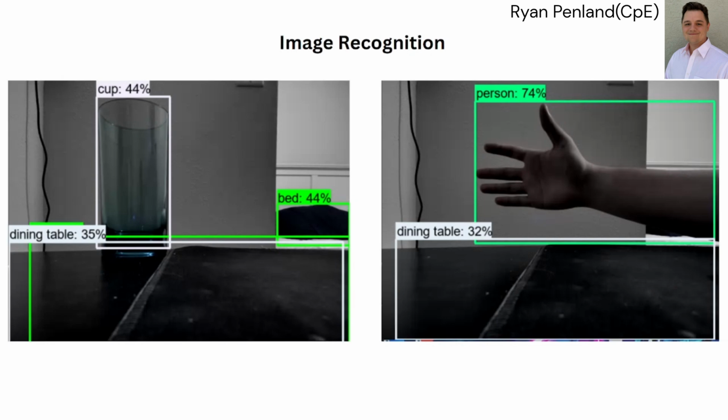In the first frame, you can see a cup is being recognized with a 44% confidence level. We could also see that the bed in the background is being recognized, as well as the table that it is sitting on. We can also see in the right image that we are able to accurately define a person, even though we are only able to see an arm. This is due to the repeated image modeling that is composed of thousands of images that more accurately define what a person is.